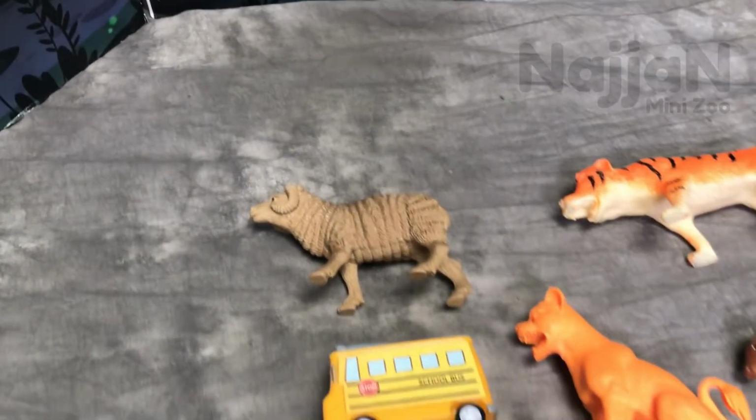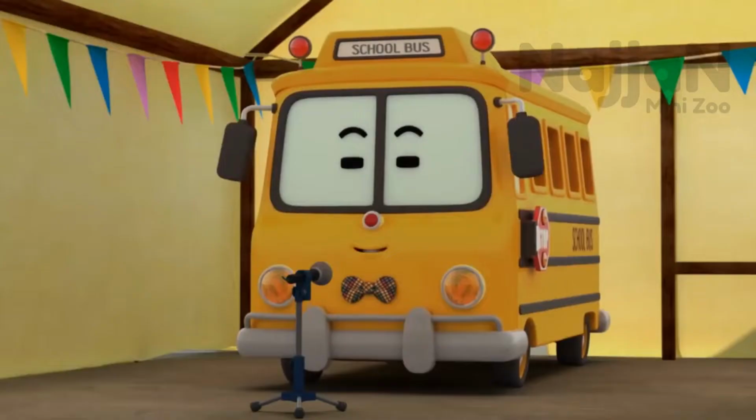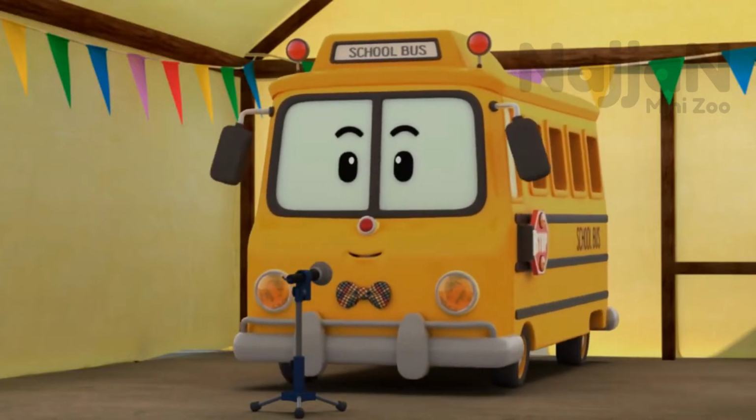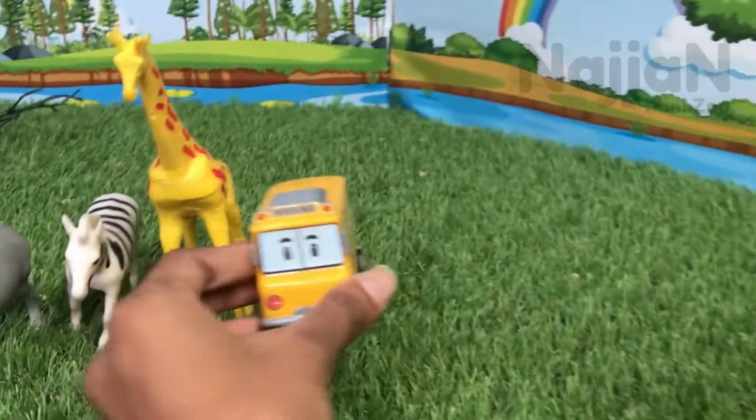I think the next I will take the scoby, and take the scoby here.